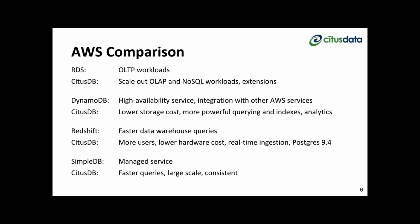Just for completeness, SimpleDB: when I joined Amazon in 2008, SimpleDB was already dying, but it's still around. SimpleDB is managed, so it's easy. You don't have to maintain any hardware, but it's kind of slow. It's eventually consistent and doesn't really scale well. So I think most databases probably work better than SimpleDB.